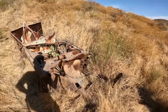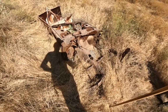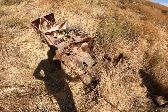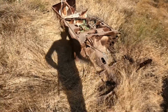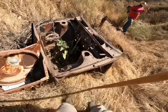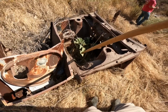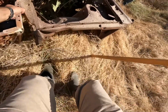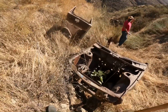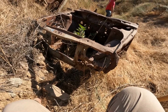Wow, dude. This is like a small car. Look how far apart it is, dude. This car's tiny. What do you think it is? Well, this isn't a clue. This is a dryer, but look how tiny this vehicle is, guys. Here's the engine bay. Let me move this dryer so you can see the headlights. Look how small this vehicle is.